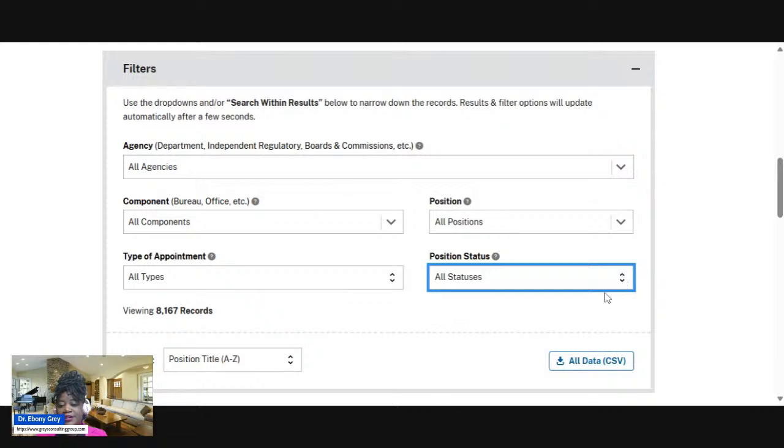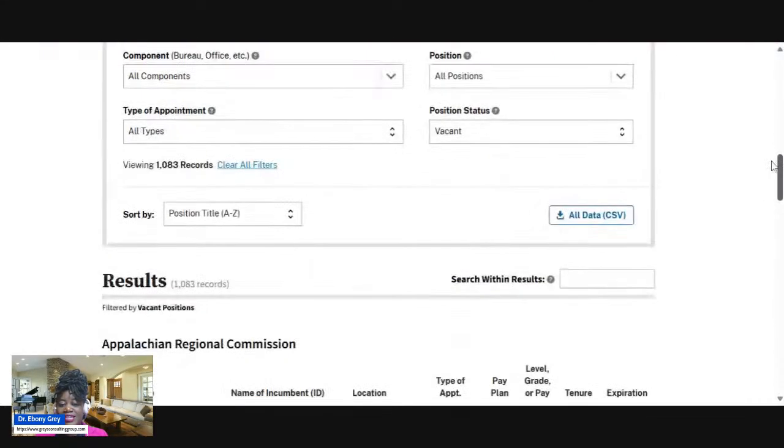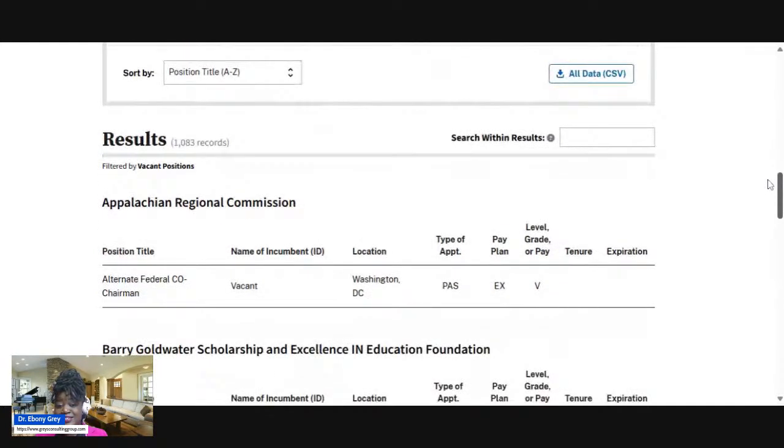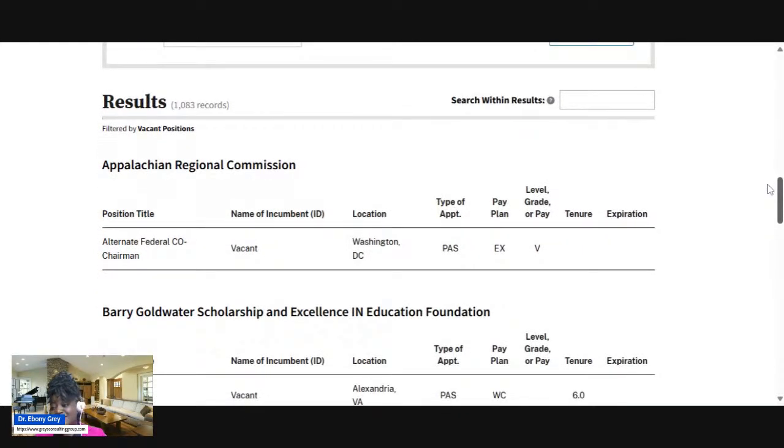I want to select vacant, right? I don't care about the filled positions. I just want to see what's vacant. So currently, as of today, according to the Plum data, there are 1,083 vacant positions. What does that mean? You could potentially go after it right now and today if you wanted to.